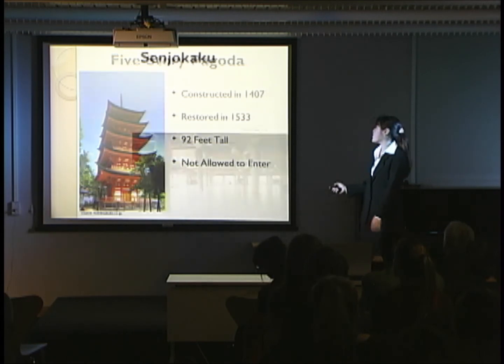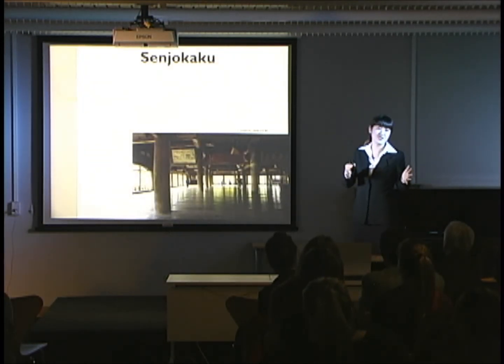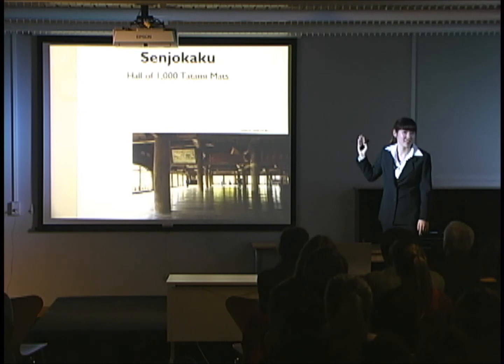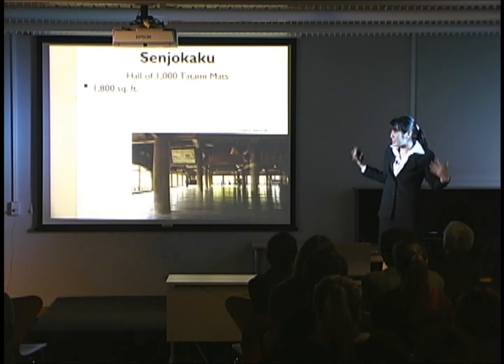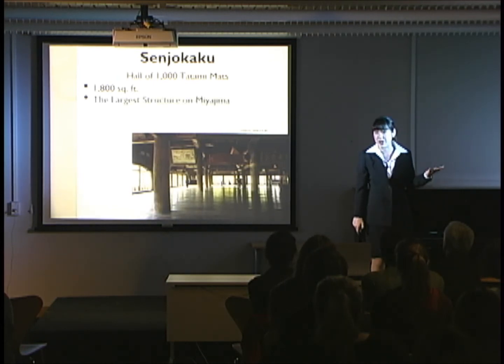Now, let's move on to Senjokaku. Senjokaku is located next to the 5-story pagoda. Senjokaku means hall of 1,000 tatami mats, about 1,800 square feet, so it is very large. Senjokaku is actually the largest structure on Miyajima.